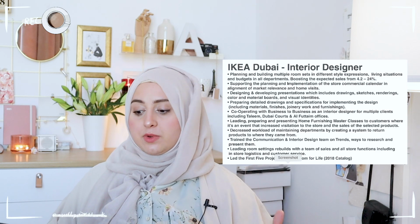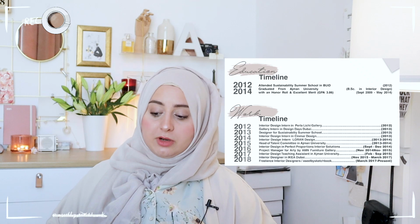Your experience, you can always add your experience as an intern, as a title, and then in bullet points format, you can add the tasks that you were given. For example, on my CV, I have IKEA Dubai interior designer. So this was where I was working. And I had the timeline in the beginning. I wouldn't do that right now. I would actually have the timeline, from to, in front of the title of the job.